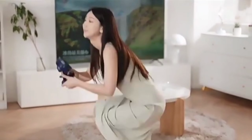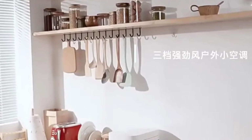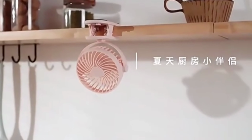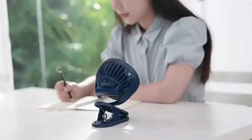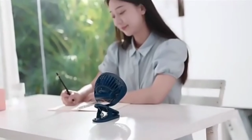It operates on a 5V battery and provides natural, sleep, and prevailing wind modes. Plus, it's CE certified, ensuring safety and quality. Made from durable plastic, this fan is both lightweight and sturdy. Whether you're studying, working, or just relaxing, the Humidifier fan will keep you cool and comfortable.